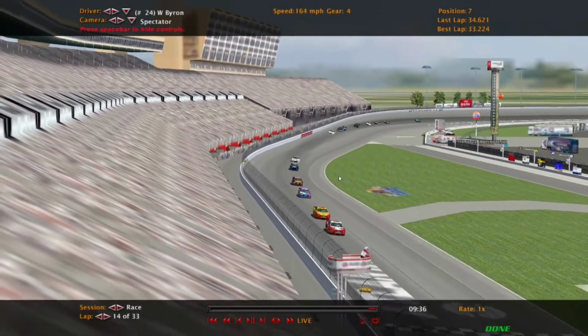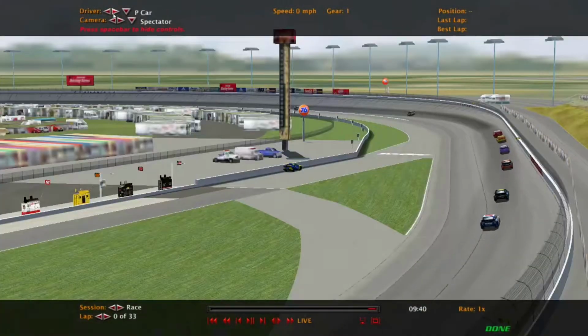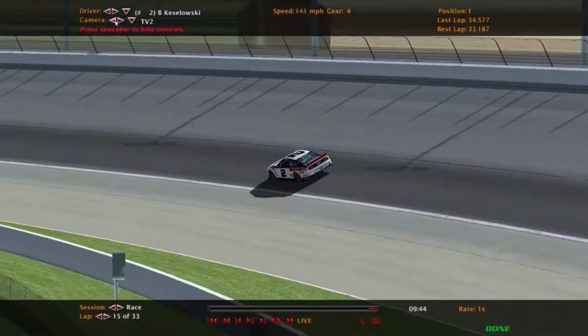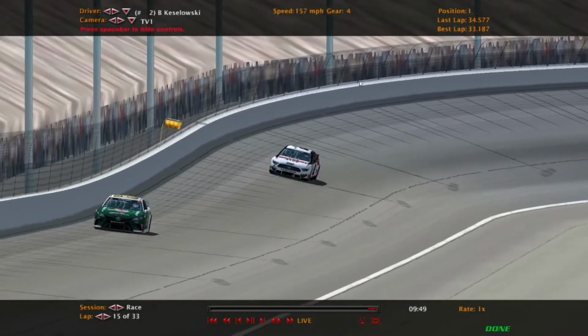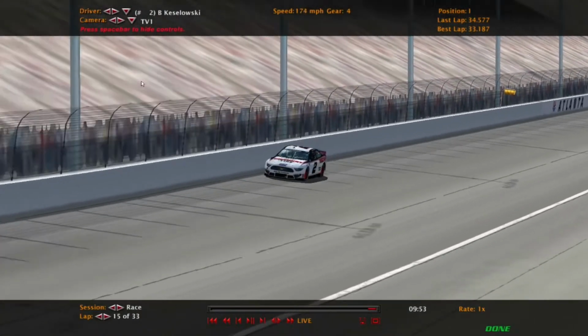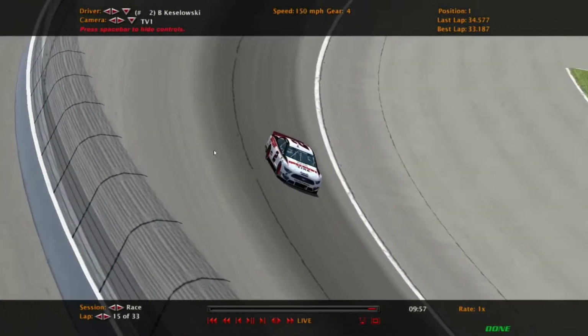Maybe if a bit more rubber gets laid down, they'll start to use that high side, but for now, I don't see it working. No, I don't either, even though they've made a couple passes there. Brad's still out front. He's led every lap of this race. He's coming up to the 66 of Timmy Hill. He's going to catch the 66 at a good time, though. He's going to catch him on corner exit, which is going to be really preferred.